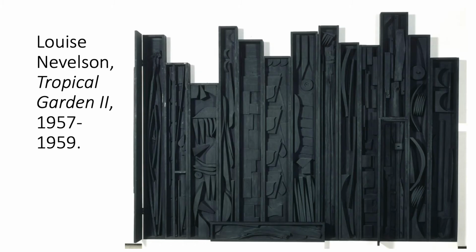So this is Louise Nevelson's work. This is Tropical Garden 2, done in 1957 and 1959. Nevelson drew inspiration from Dada and Surrealism to express her own personal stories. She felt that multiplicity was an important part of life and that the real meaning of life was revealed in the space of the in-between. So times of transition, times in which you are going from one thing to another. She says that's where the real meat of life is.